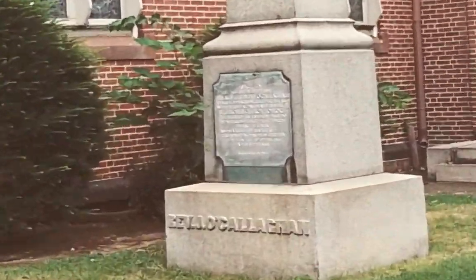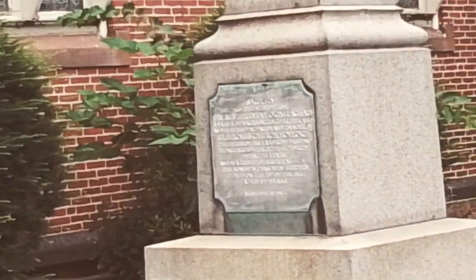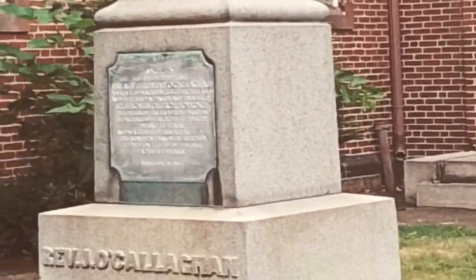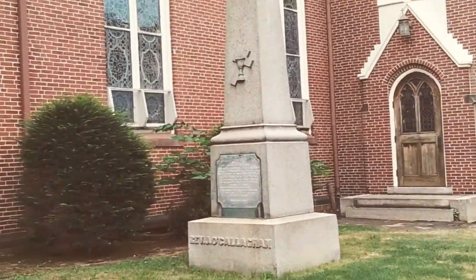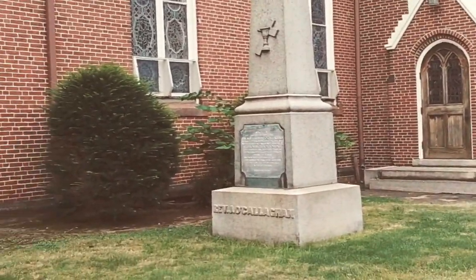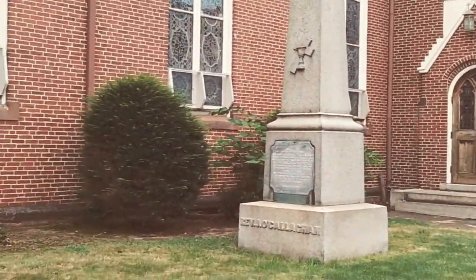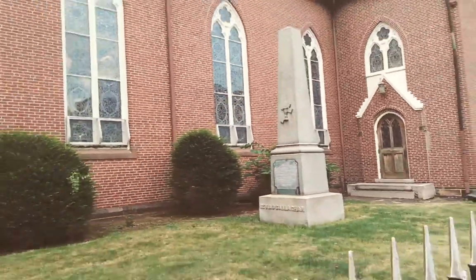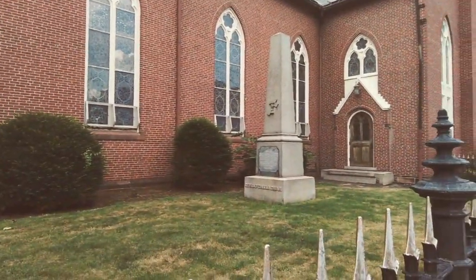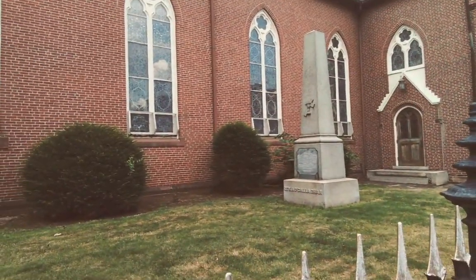Okay, sacred to the memory of the Reverend Jeremiah O'Callaghan, a native of Newport, Ireland, the first Western pastor, founder of St. Jerome's Church. The duties of his laborious mission he discharged with great fidelity. So that's a very nice quote on there, and I hope you come here and appreciate this beautiful monument to Jeremiah O'Callaghan. So we'll go to the front of the church now.